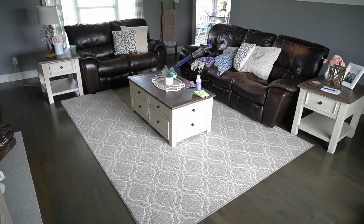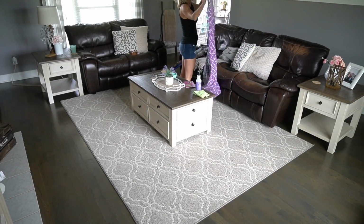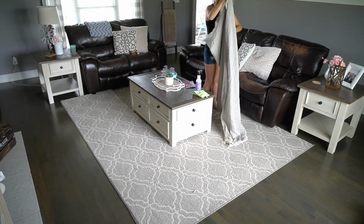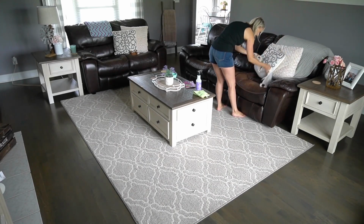It was still fine from the last time that I cleaned. And then I did vacuum up some crumbs on the couch because whenever people eat in here, they seem to just get crumbs all over the couches. It's so annoying. So I went ahead and vacuumed up those crumbs as well.